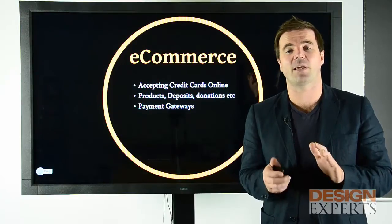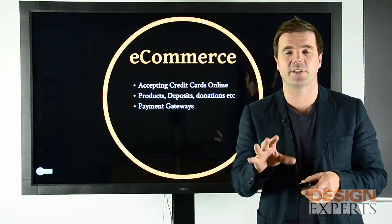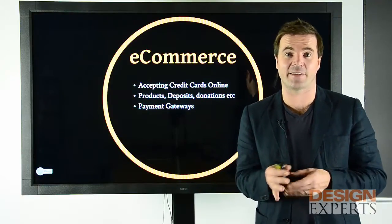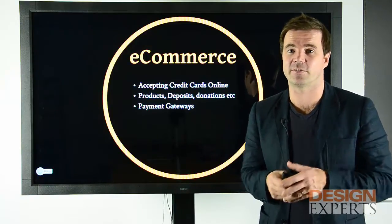You're going to need a payment gateway, and a payment gateway authorizes the credit card purchase. Now, PayPal is one of the biggest, but there are also some other great payment gateways out there that deposit the money directly into your bank account. There's some good stuff there.